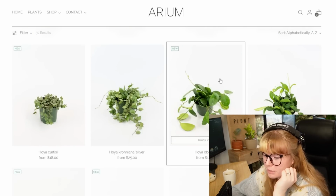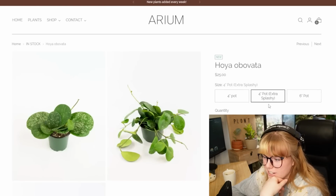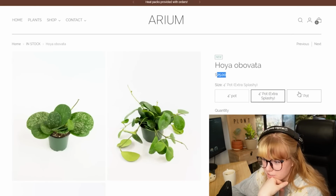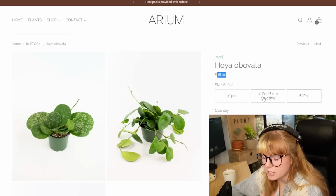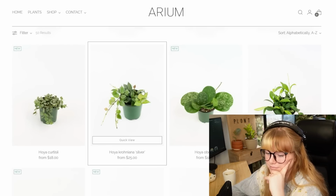Hoya obovata splash, this is pretty cheap right now actually. Here we have extra splashy, you get $25, and in a 6-inch it's $36. That's a pretty good price all around, actually. Yeah. Extra splashy. Variegation costs more money. I see.